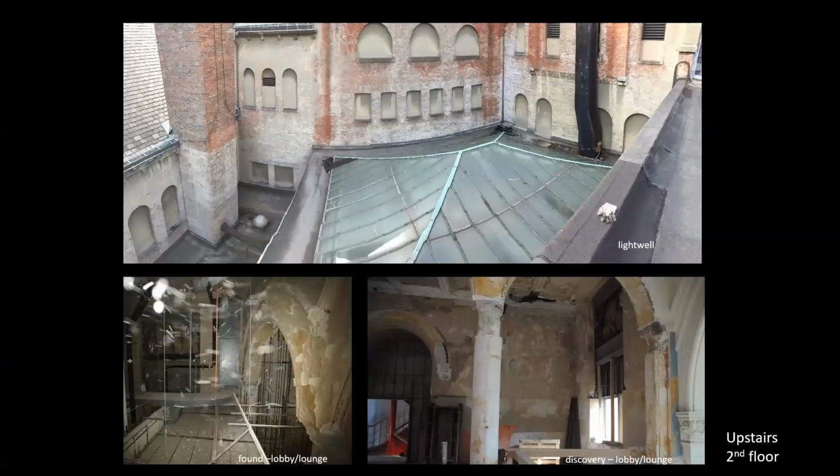A key design strategy was to reintroduce light into the building. So this was the old skylight. So we replaced the skylight. We created a room here, and we have introduced new skylights. You'll see in the next couple of pictures.